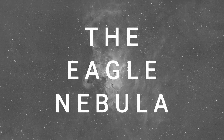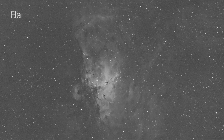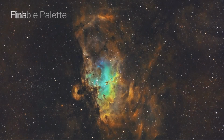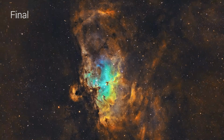This is the Eagle Nebula, shot using narrowband filters, hydrogen alpha, oxygen, and sulfur, and combined using the Hubble palette color scheme. The Eagle Nebula is home to the famous Pillars of Creation, Black Spire, and the open cluster NGC 6611, which is responsible for illuminating the Eagle Nebula.